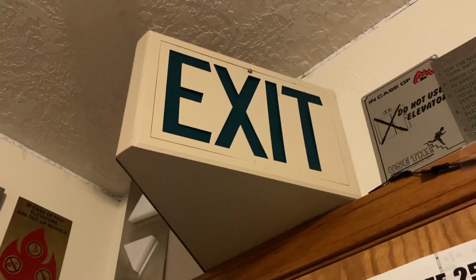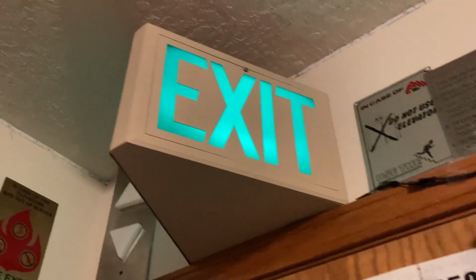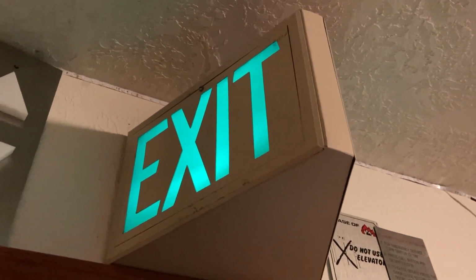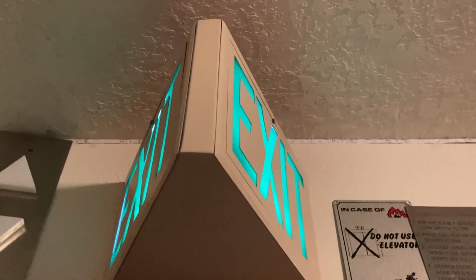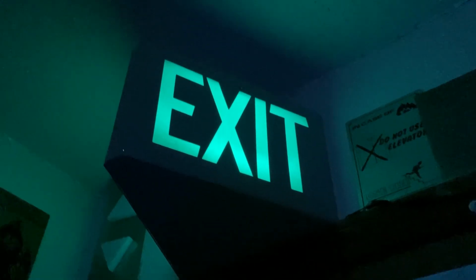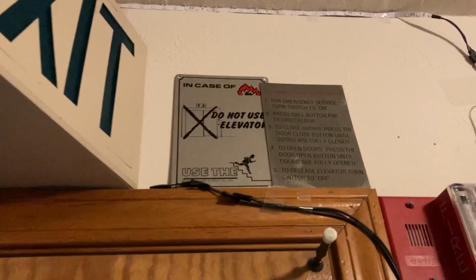This little switch right here actually wires up this exit sign that I got. This is from Macy's DOCO. They replaced this exit sign with an LED one, so I got the old one. It's one of those triangle ones, so it looks really cool, especially at night or in the dark. Those signs are still there from the last video.